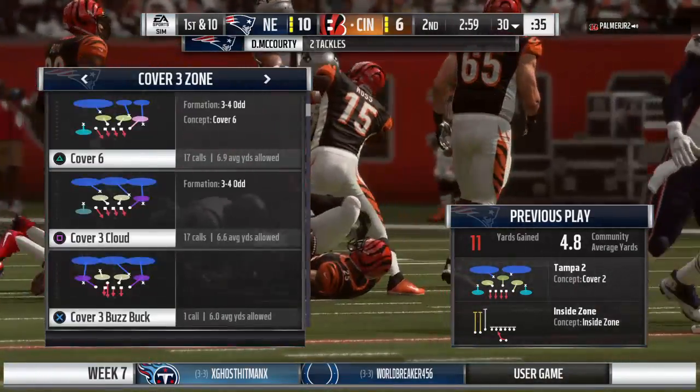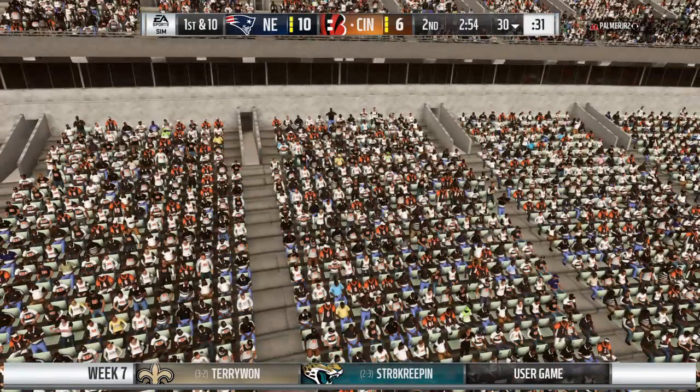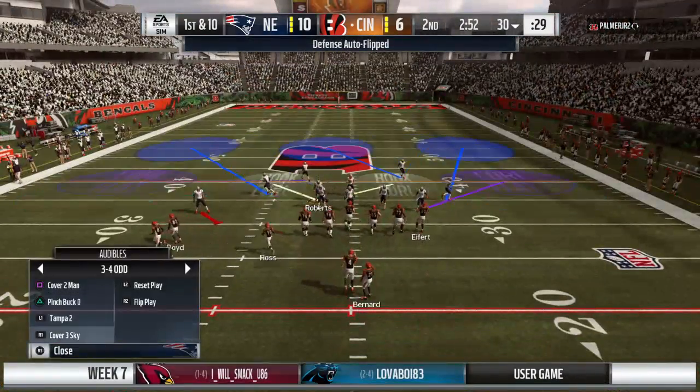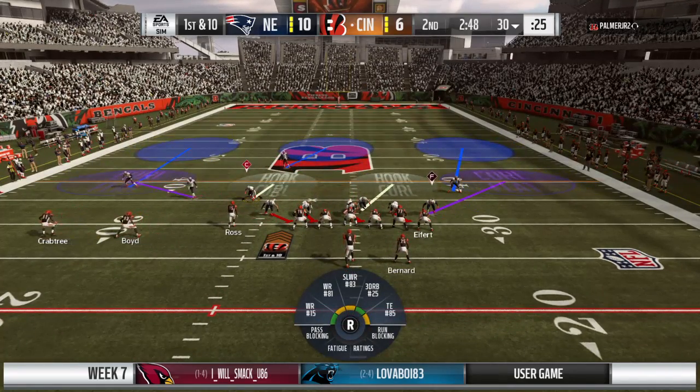We don't talk about it very often, but sometimes there's a dip in intensity when you start the second half, which can manifest itself in some sloppy tackling. And how about right there? He ran right through that weak tackle attempt. So 1st and 10 now from the 30.